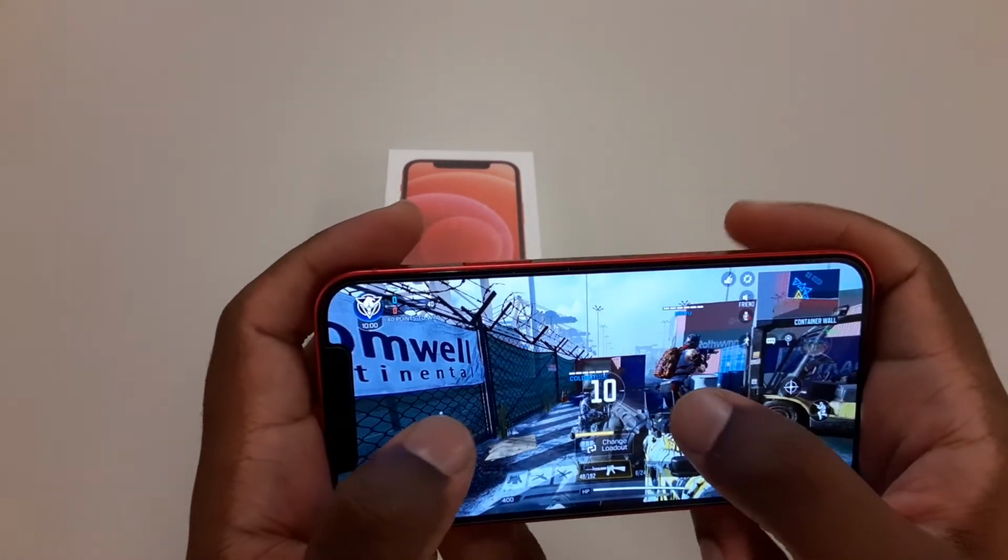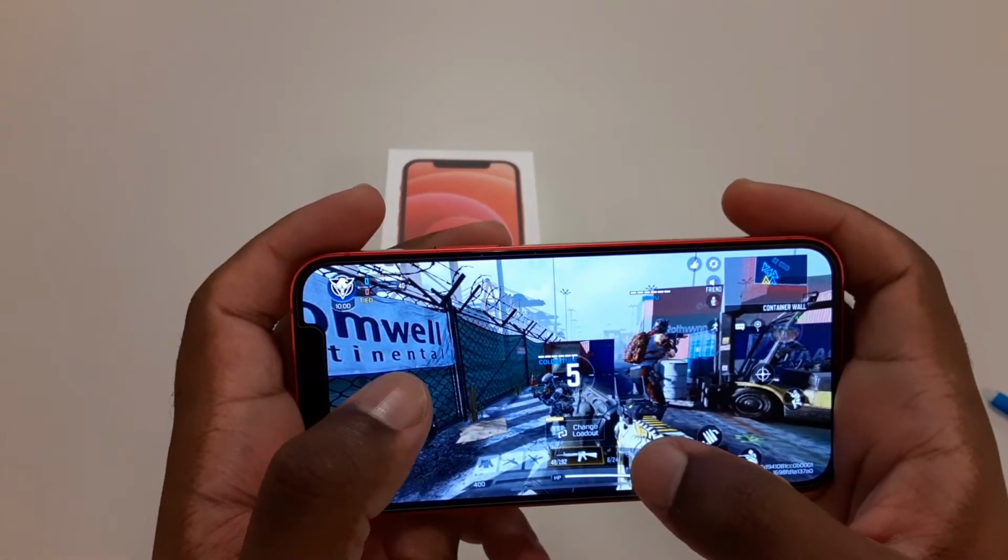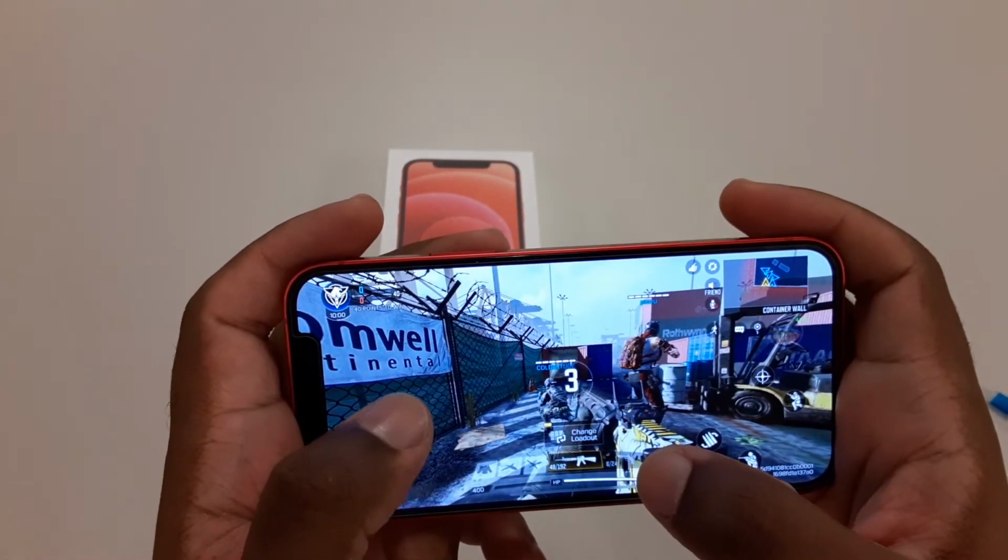And I'm not mad at that. $800 something is an iPhone. You're paying for the name, but you're also paying for the software update, software support, integration with AirPods, Apple Watch, all that stuff.